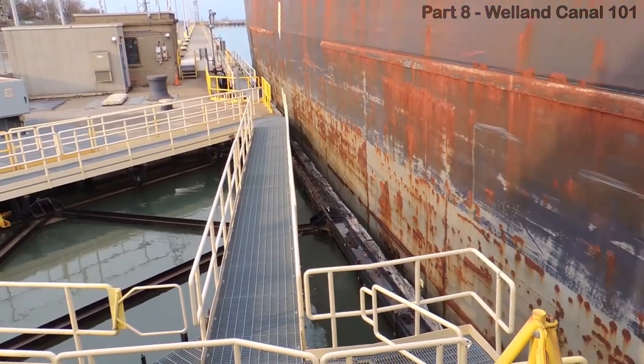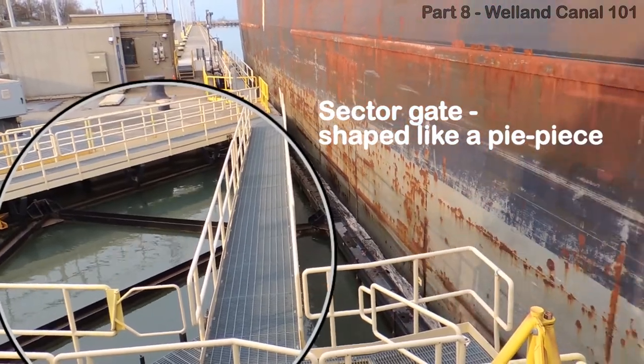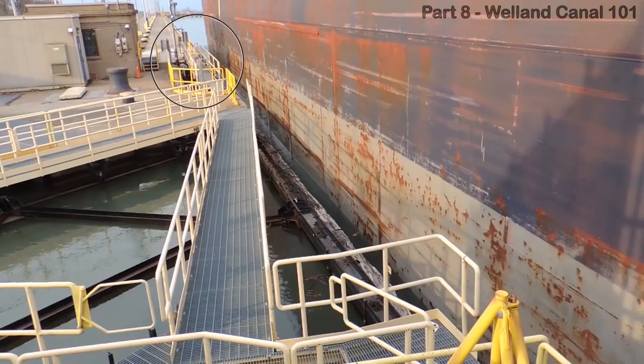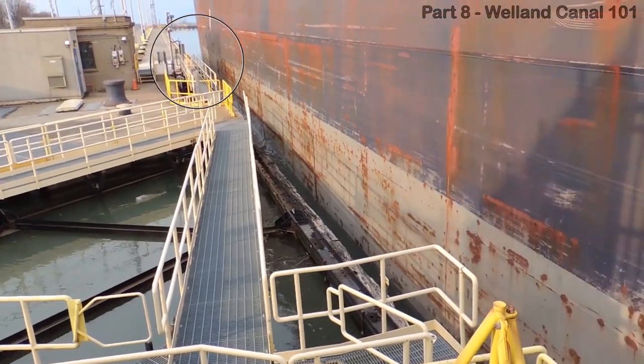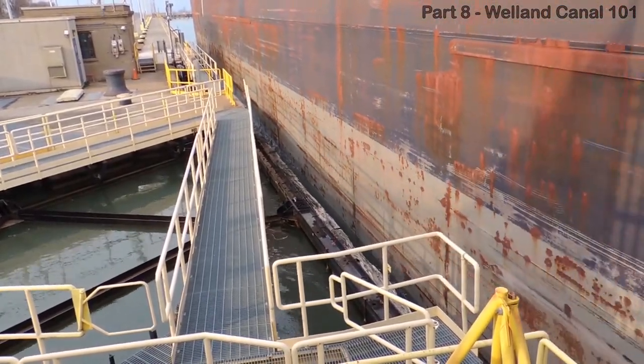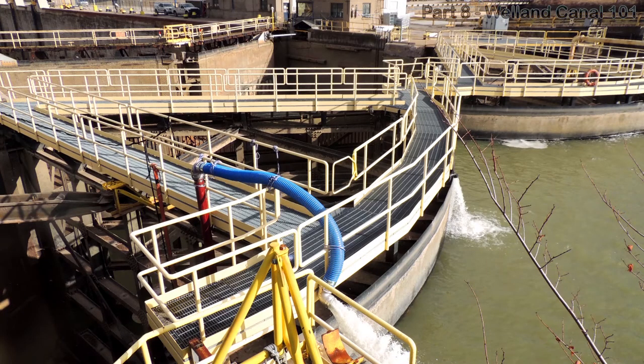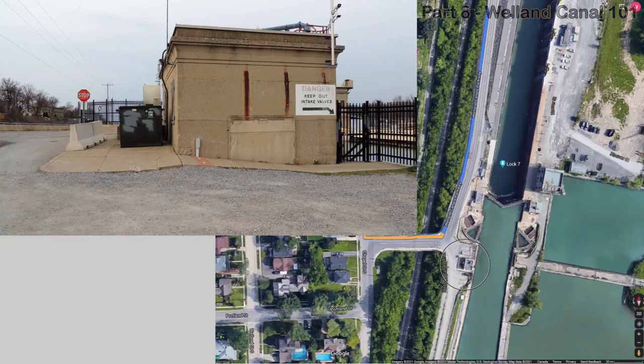At the canal south of the lock, you can see the lock gates of a sector gate and beyond the typical miter gates. A sector gate is suited to withstand the stresses of winter ice when Lock 7 is drained of water in the winter. The building here controls the water intake for the electrical generator down the hill.